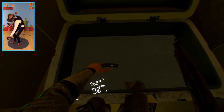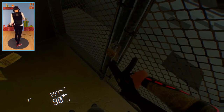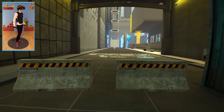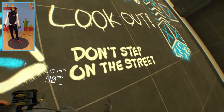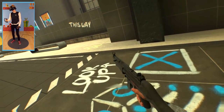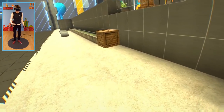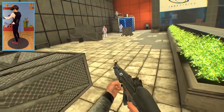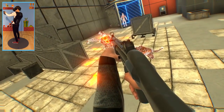Oh! We're in for a treat. Thank you, hacker man. Oh, you wanna go out? Here. What? Look out. Don't step on the street. Warning. Let's use the sidewalk. Let's give this weapon a try, shall we? Stupid dummies everywhere.